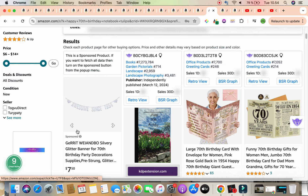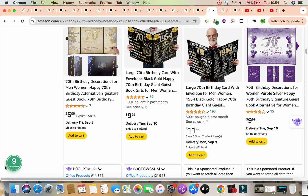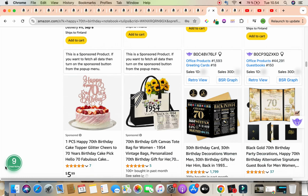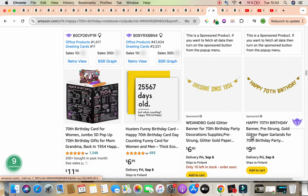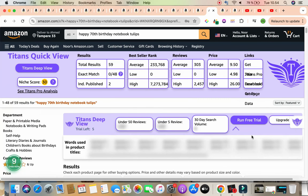So let's have a look at some of the books under this keyword. As you can see, we've got a couple of others as well. We've got mostly cards that are ranking for this keyword, but try to take advantage of it. And also, if you have any tulip birthday themed books that are currently published in your Amazon portfolio, go ahead and add this wonderful keyword to the 7 keyword slots.